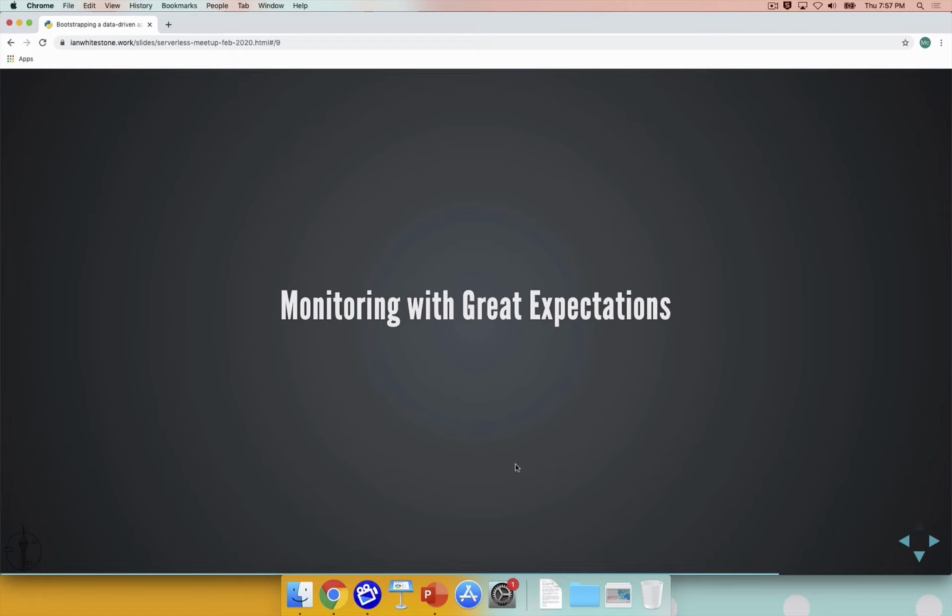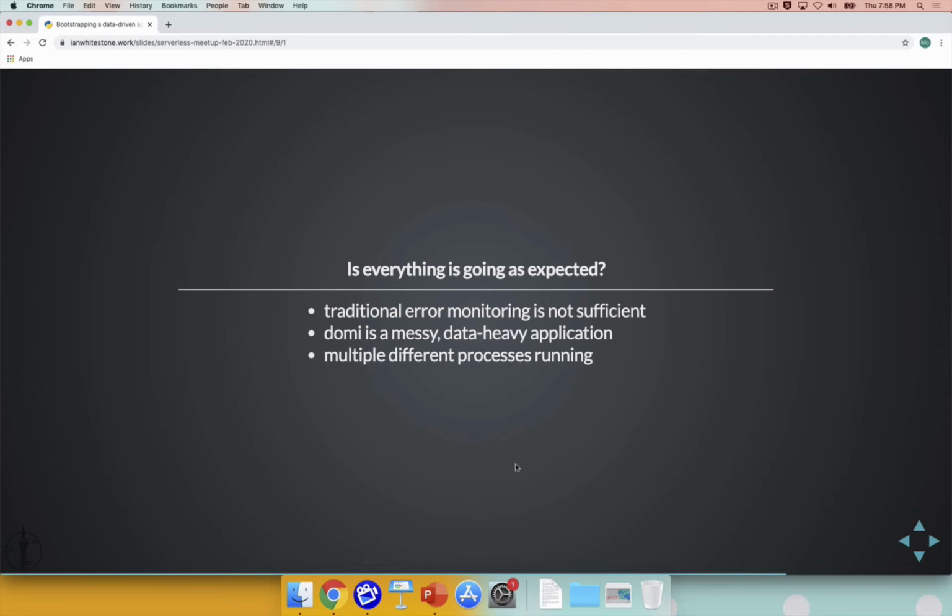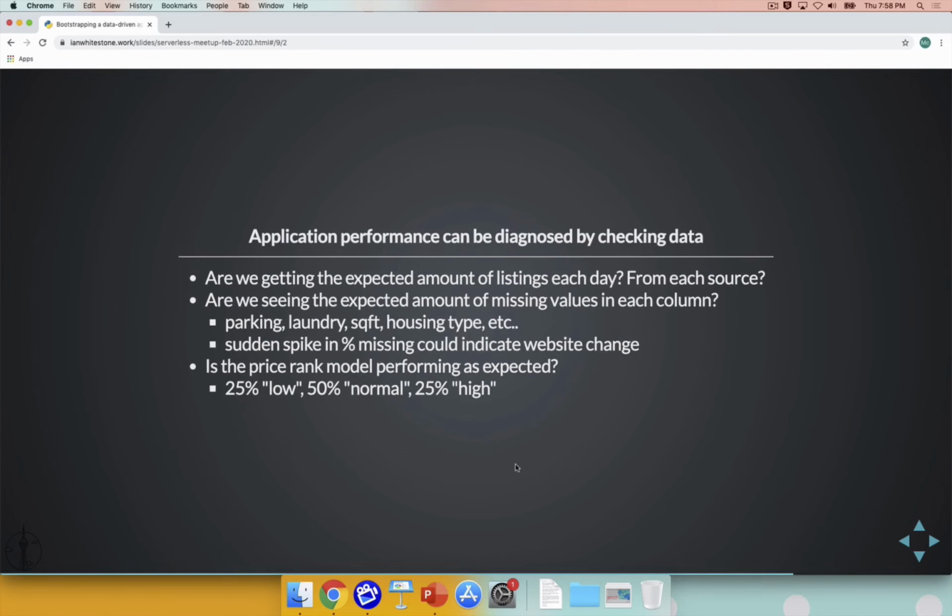Okay. Hopefully this part will be interesting to people. With any application, you want to know, is everything going as expected? What you absolutely need is something that says, are my functions running and are they erroring? Are they running successfully? But that isn't really sufficient for me. This is a really messy, data-heavy application where things could be running just fine, but under the hood stuff is changing that I'm not aware of. And so if I really want to know, is my thing working the way it should, I need to look at the data.